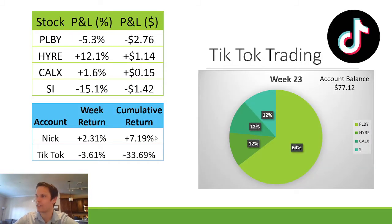Quick look at the TikTok Trading Challenge. Every week, I put together a poll from that breakout watch list. I choose 4 stocks, let you guys vote on how we'll invest the money week to week. Any money that I make on TikTok, I throw into a trading account and then let you guys invest it for me.